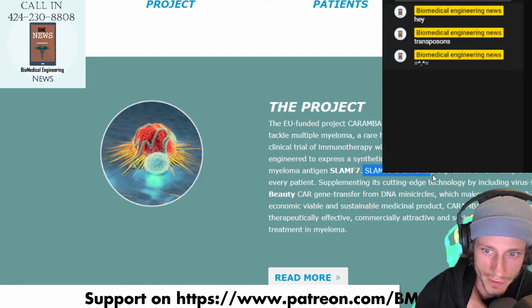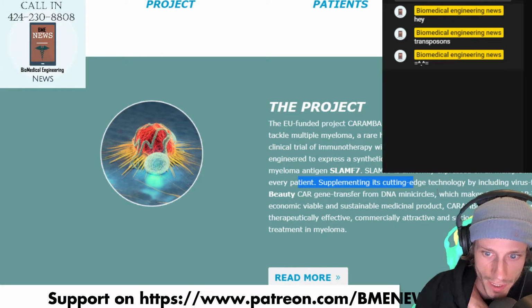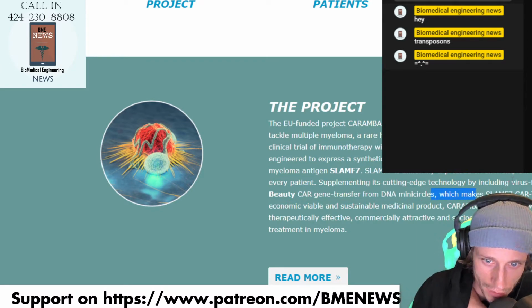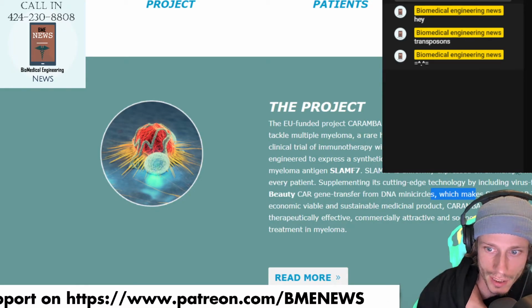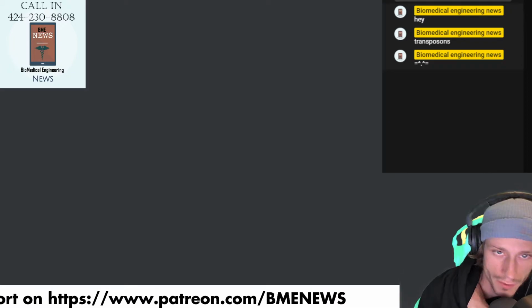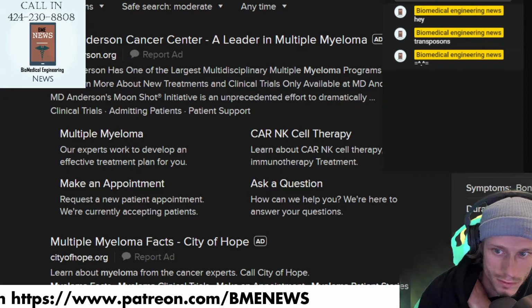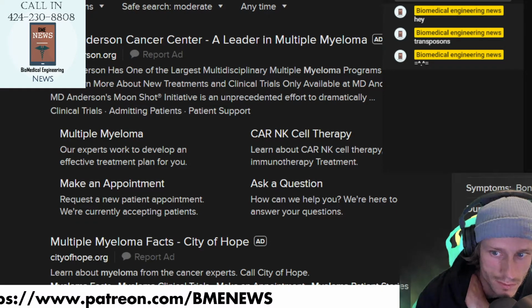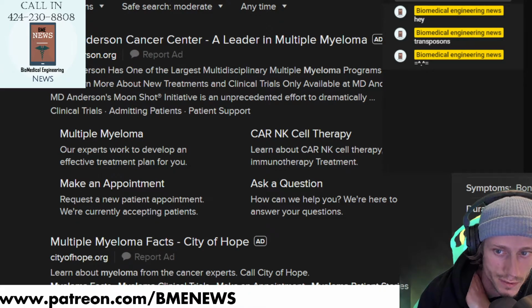SLAM F7 is uniformly expressed on all multiple myeloma cells in every patient. So I guess they're doing gene editing to treat myeloma, which is a cancer of plasma cells, a type of white blood cell.